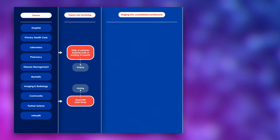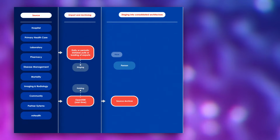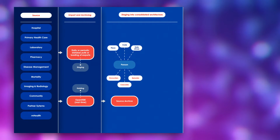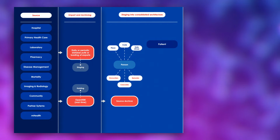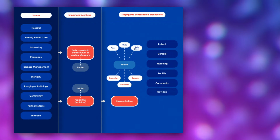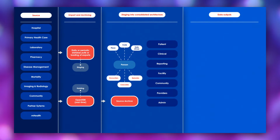All data then goes into the archive database so that we can keep a record of where it came from and reload it if we need to. And then there's a process of linking all of the data and processing and cleaning it. The data from there is moved into a number of databases which are operational. One is the patient database, which contains all the demographic information. The other is the clinical database, which contains only clinical data and no demographic information. And then there's other databases like reporting, facility, community, provider, and administration. The data are then available through a number of different portals.